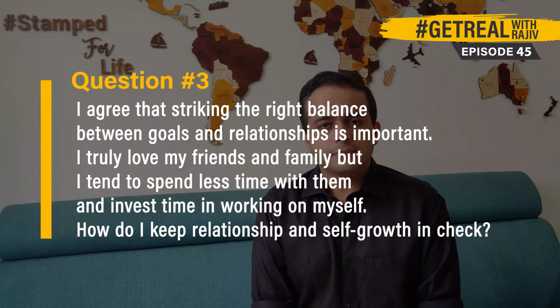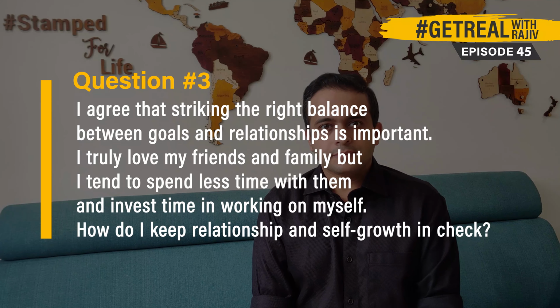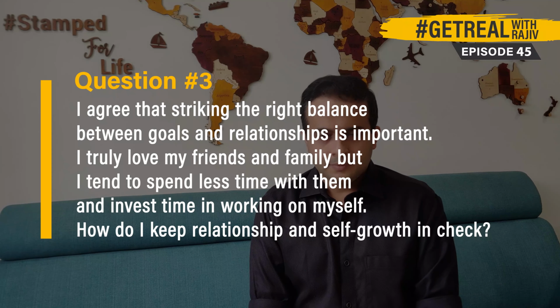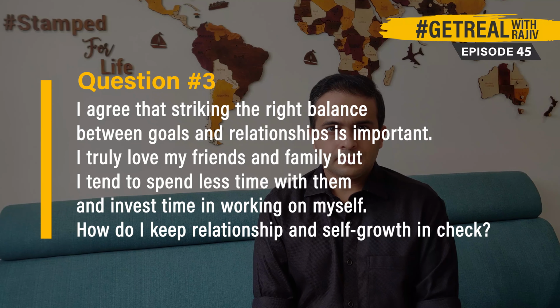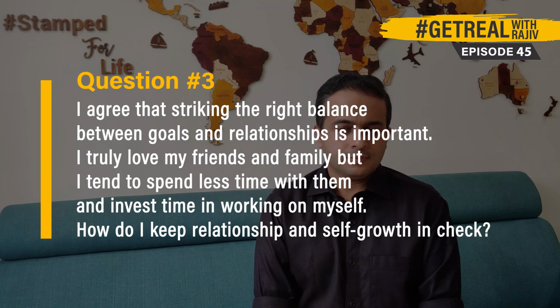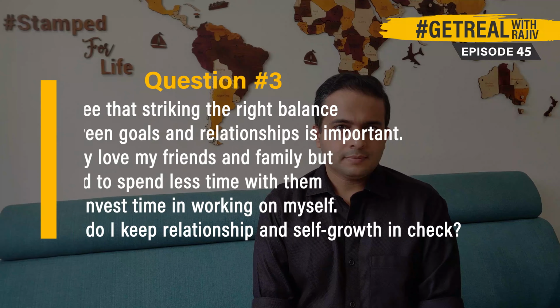I agree that striking the right balance between goals and relationships is important. I truly love my friends and family, but I tend to spend less time with them and invest time in working on myself. How do I keep relationship and self-growth in check?